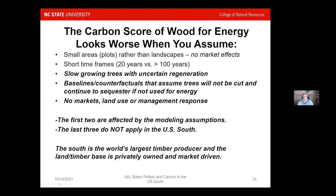So the carbon score of energy looks worse when you tend to look at small plots rather than landscapes because, like my example, at a small plot level, there is no market effect. So all it is, is a biological story about replacing carbon. If you're looking at forests, right, and you look at it in a short time frame, like what's going to happen in 5 or 10 years, even in the southern forest, looking at a stand level, it takes 20 years to have that carbon come back, right? So if you focus at the small scale, those factors are real.